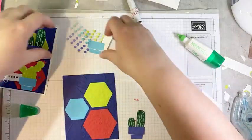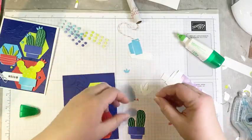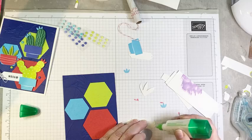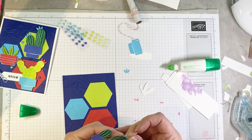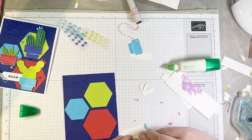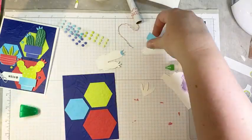And then I've also somewhere got some stamped and punched flowers already. These are stamped in the Tahitian Tide and punched out using the punch. So we're just going to add these little guys to the back of our cactus here and give them a second to set up before we go and glue that guy on. So we're just going to set that one aside for a minute.